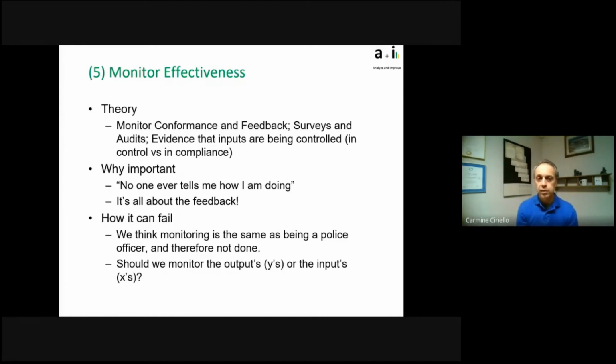So why is it important? We often hear this from our workers: no one ever tells me how I'm doing. So if I don't know if I'm doing it well or improperly, then how can I make sure that it's done well continuously? This step is all about feedback.